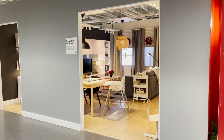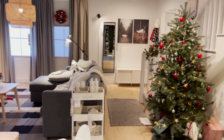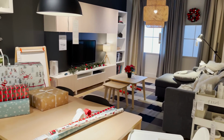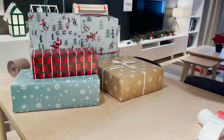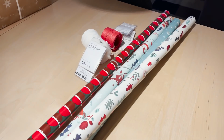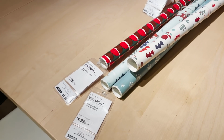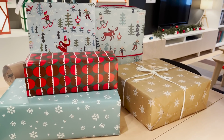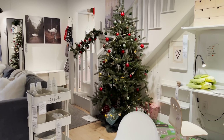Just found the first little Christmas setup. This is an open concept home design, so you can see all these little spaces decorated for the holidays. I love this little gift wrapping center on the dining room table. They're displaying all of their new holiday gift wrap, and I always get gift wrap from Ikea. It's really affordable, and I always think they have fun, cool designs, so you can find something that's gonna match with your home. I usually stick with the more neutral ones, sometimes the blues.